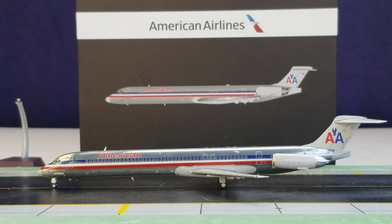So, with all that information out of the way about the history of this aircraft, and this nice looking livery that I miss dearly, with no further ado, everyone, let's get down to business and allow me to show you all the details on the rest of this aircraft. Okay, let's check it out.